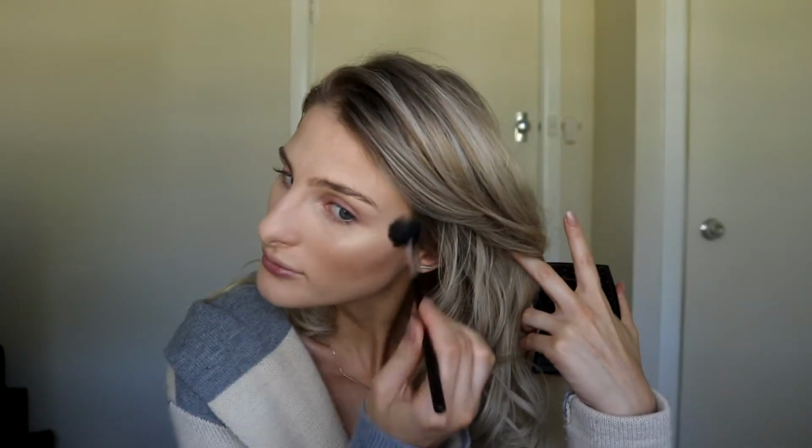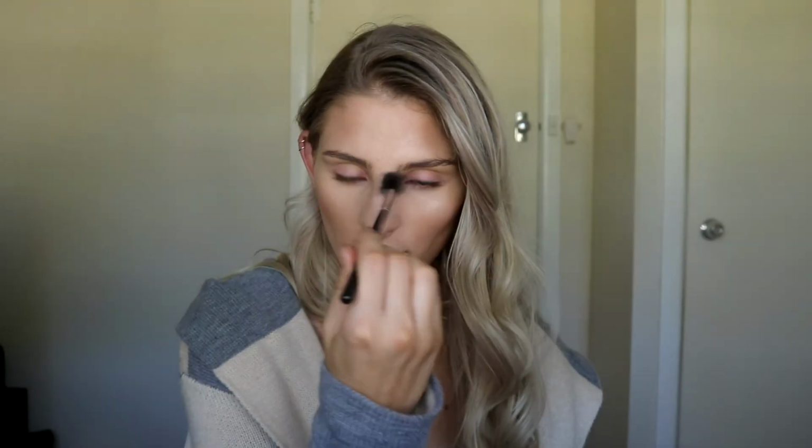Yes, but I think that this is definitely the best formula they've ever come out with in a highlighter. So I'd love to see more from the range. So I'm just hitting that, as you can see, on the high points of my cheeks. I'm going to take a little above the temples, a little on the chin, and a little down the nose. Usually I'm not really big on highlighting my nose, but for the sake of today's video, we will do that.